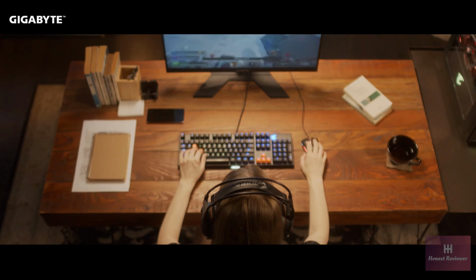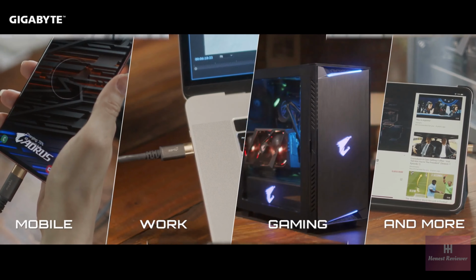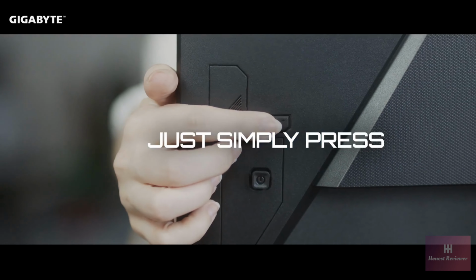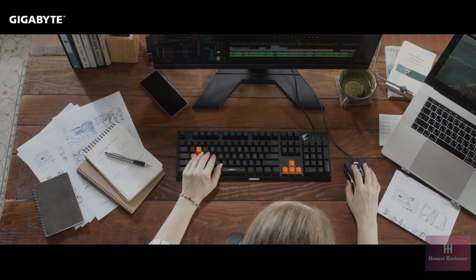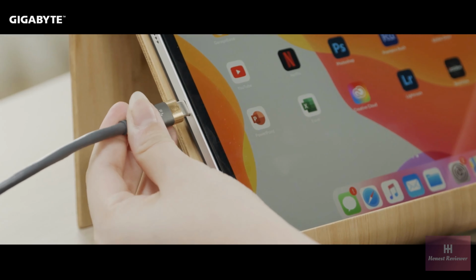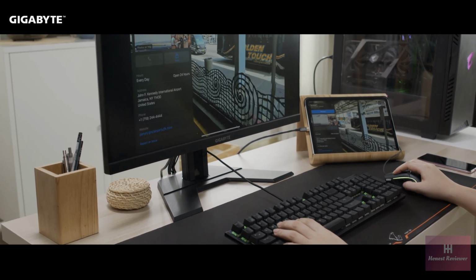We upgraded KVM so that you could not only use it with PCs, but also with smartphones and tablets. All you have to do is connect your device with a USB Type-C cable. Then click the exclusive KVM switch on the backside of the monitor. That's it. Now you can enjoy seamless switching between two devices. With our optimized KVM, it's never been easier to connect devices to the M series monitor.